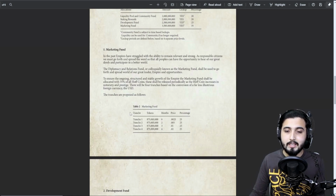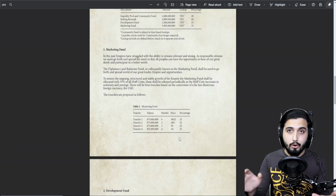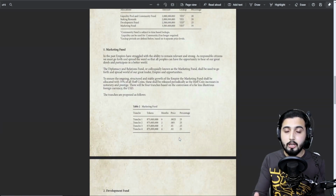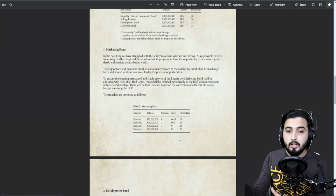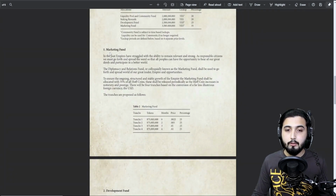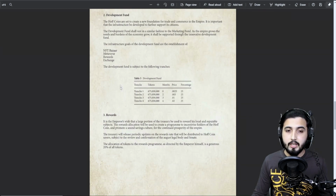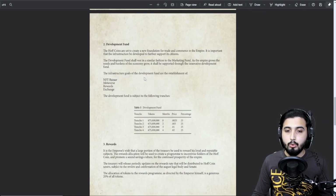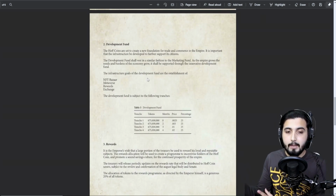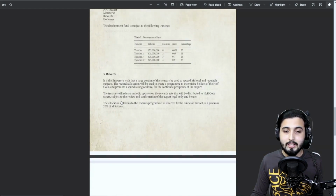It'll be done in different phases, different months that they have listed here, and the amount of tokens that will be done, and the price and the percentage, all that is written here. And they will basically share all the links to the community, all the lockups, so they can verify it on their own if they want to. Same thing will be for the development fund. There will be 4 tranches in there, and this is what this whole development fund will basically establish: the NFT bazaar, the NFT market, the metaverse, rewards, exchange, all these things.